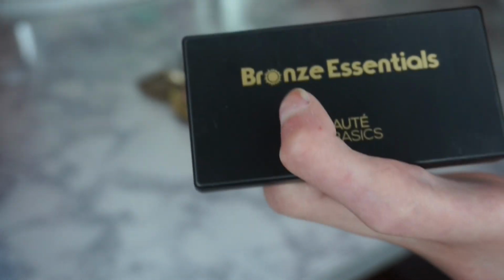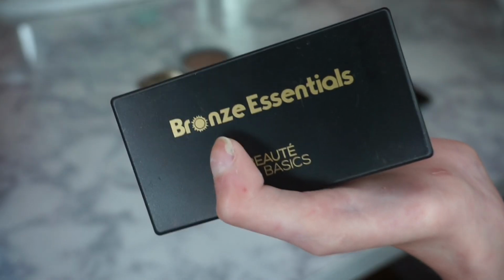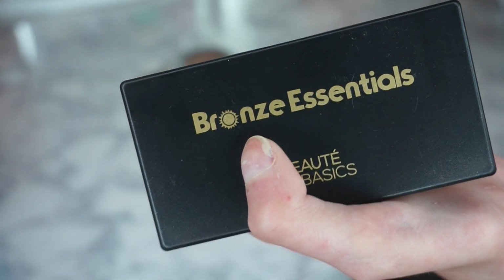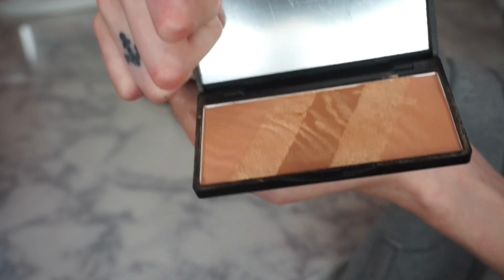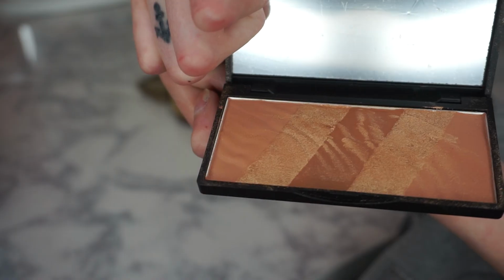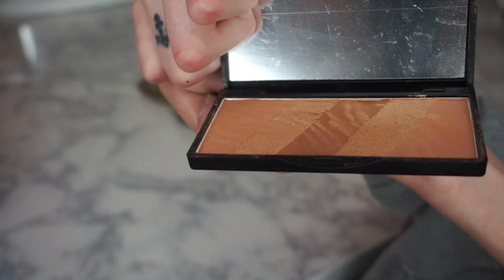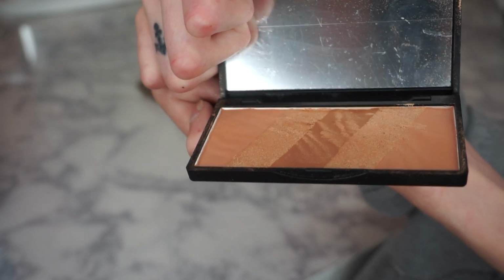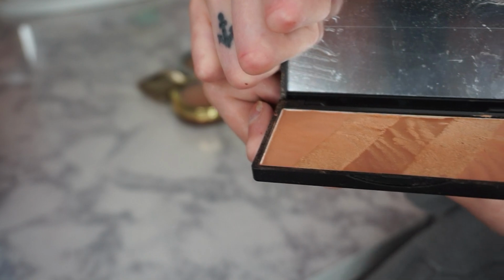I gave this a couple tries, but it's just not working for me. I don't know if there's different shades of this or not. I don't really know a lot about the brand. You can see that it has different colors mixed together, and when you swirl it, it should make a different color. But I just don't find it looks good on me. It's kind of patchy, and I don't know if it's the colors that are in here or what, but they just don't look good on my skin tone, and yeah, I'm getting rid of this one.